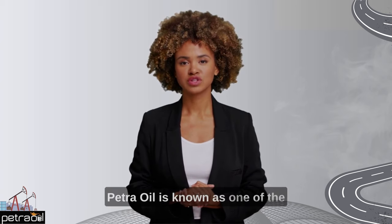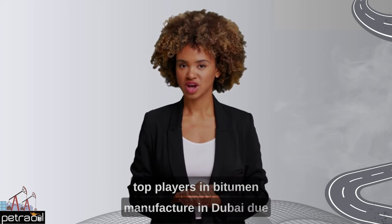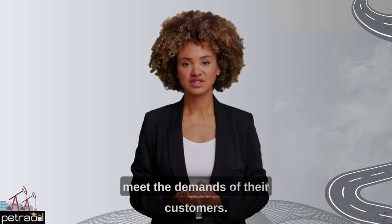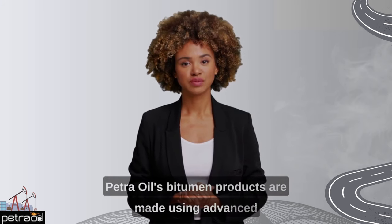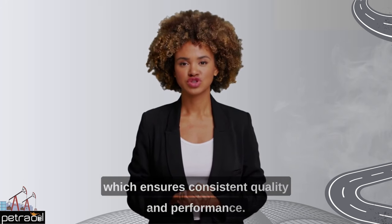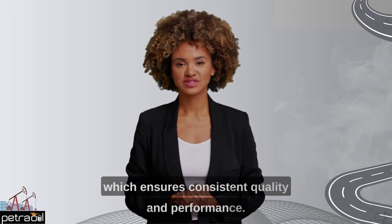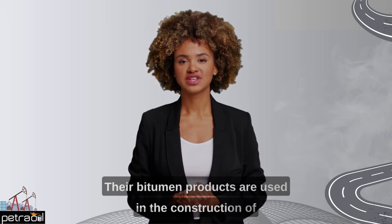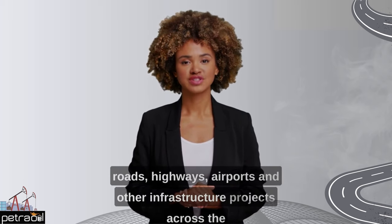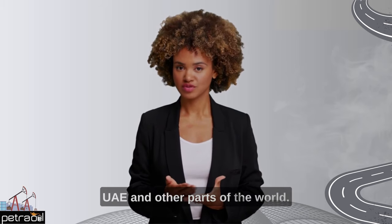Petra Oil is known as one of the top players in bitumen manufacture in Dubai due to their commitment to producing high-quality products that meet the demands of their customers. Petra Oil's bitumen products are made using advanced refining techniques and state-of-the-art equipment, which ensures consistent quality and performance. Their bitumen products are used in the construction of roads, highways, airports, and other infrastructure projects across the UAE and other parts of the world.